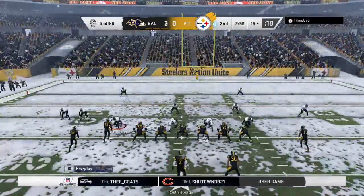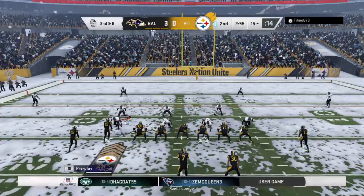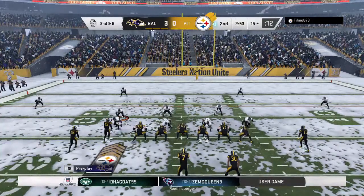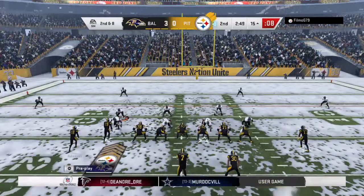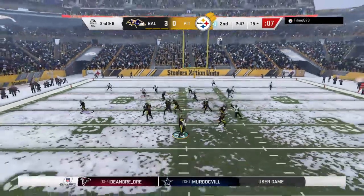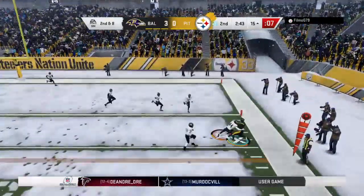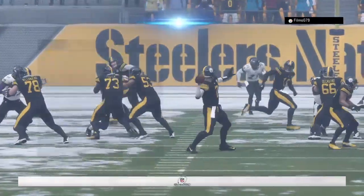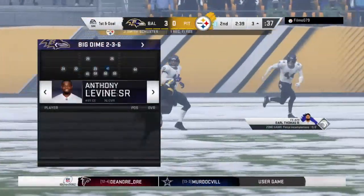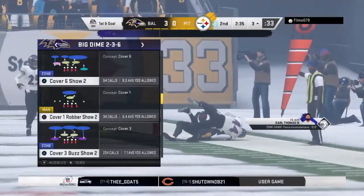The last run good for 2. Here's 2nd and 8. Give me that ball, defense. Give me that ball. Now it's Roethlisberger. Open man completes it to Smith-Schuster. And stopped a few yards shy of the goal line at the 3. His first reception of the divisional round matchup, but it's good for a first down as well.